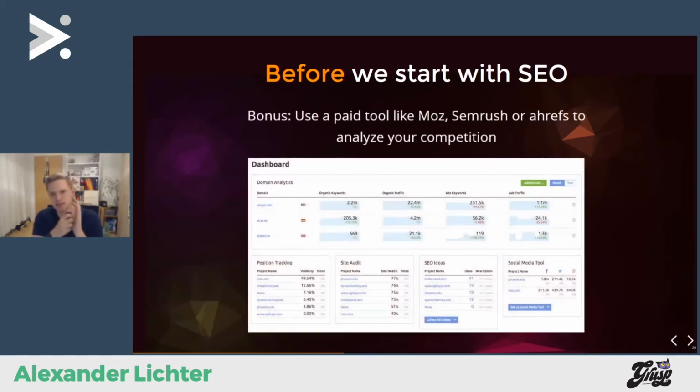And last but not least, that's purely a bonus, completely optional, is to analyze the competition. You can use an SEO tool like Ahrefs, SEMrush, Moz. They also have free tiers, but most of them are paid. And it's really good because in Google Search Console, you can only see your own data, but not the competition. So if you want to find out why the competition site is ranking so well, then that might be your choice. But as I said, you can, for example, also use the free tier there if that's enough for you.